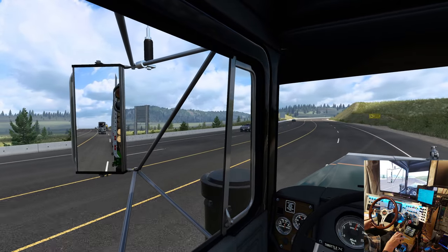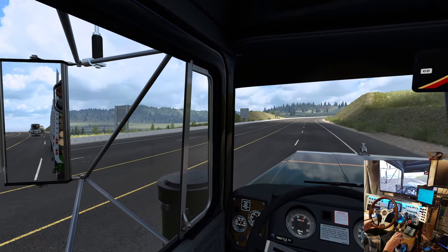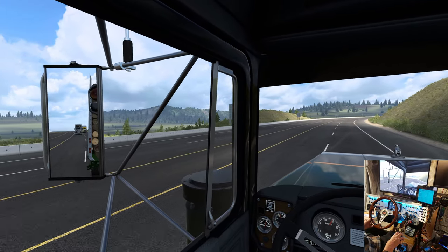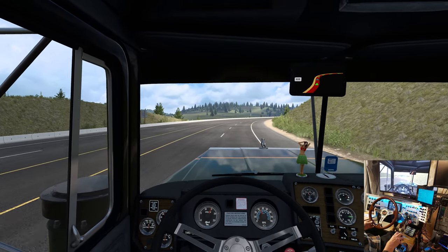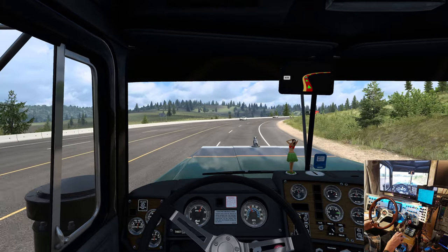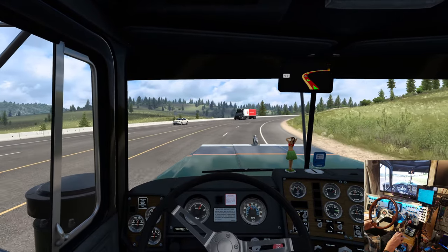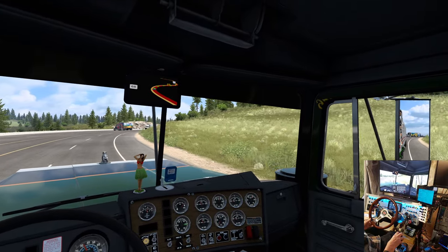Probably got a lot less load on, but he may not have the engine we have. Well, he's making a run. Guy behind him's quicker than he is. Oh boy, another slow motion drag race. Oh, we're leaving him.